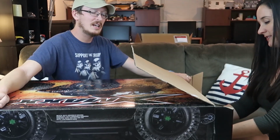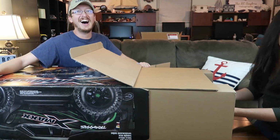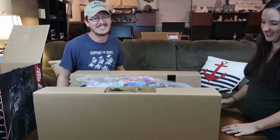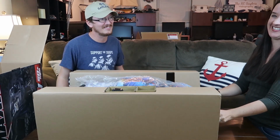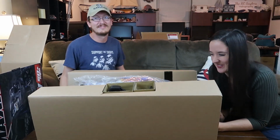This is the Traxxas X-Maxx. Abby picked this out. There we go. You still can't see. Hawaiian. Crazy. Bigger than our table. I'm so excited. I hate that I'm this excited, but I'm so excited.